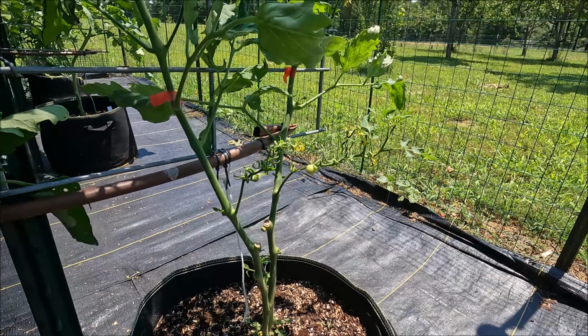This is pink cherry bear, and they're starting to set. It's very similar in growth habit, different parents, but very similar in growth habit to the honey bear. But this is pink cherry bear. Got a lot of fruit set going on here.